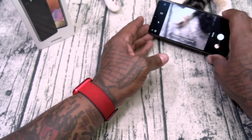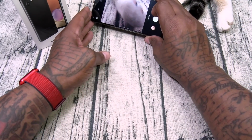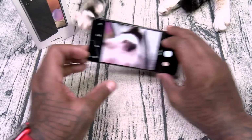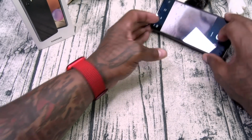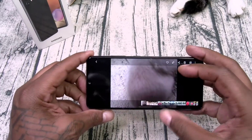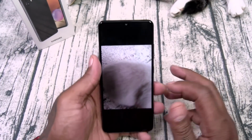Take it over to macro real quick. Let me see if I get one of them shoes on a macro shot. Okay, well, Shoes ain't really with it right now. Hold on. All right, let's see a macro shot of the shoe. Okay. That wasn't the best shot, but I did get some pictures and videos.